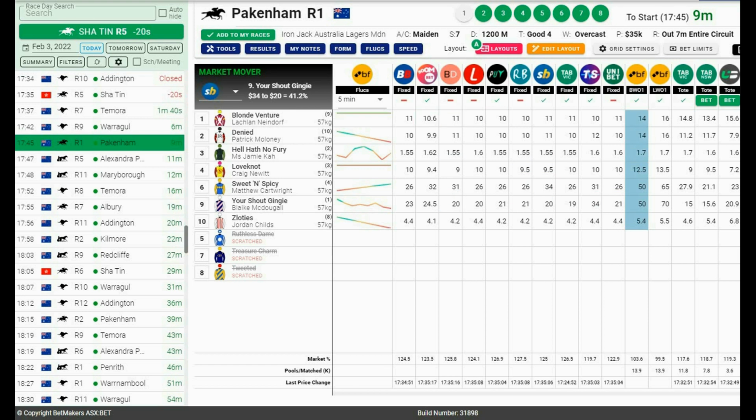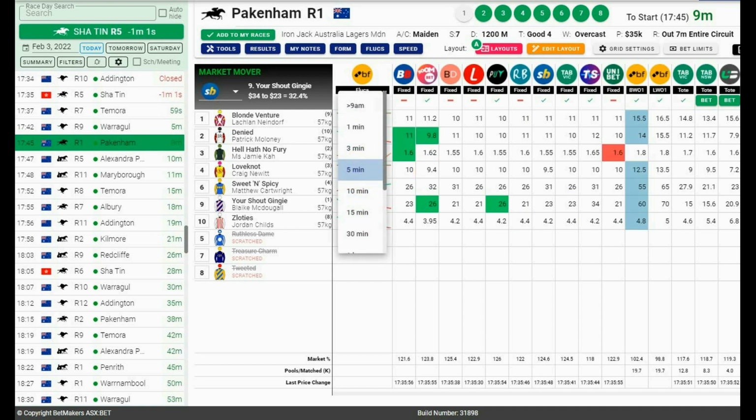The dynamic odds setup I have is I have the corporate bookmakers that show an individual price across the top. I don't have Nets because it shows the same price as Ladbrokes, and I don't have Bet365 because they don't feed into dynamic odds. I also have the Betfair back and lay price and 3 totes, the Vic tote, New South Wales tote and UBet tote. I also have a FLUC chart on the left hand side here. With the FLUC chart you can choose one bookmaker and you can choose the time period over which to display the odds. So I choose the odds over the last 5 minutes.